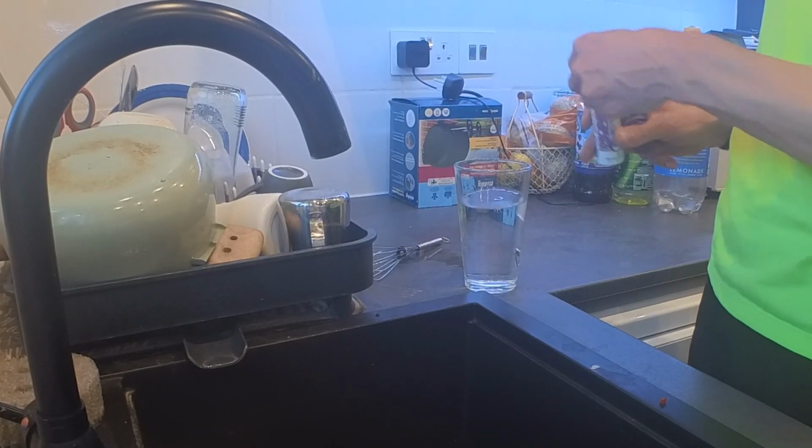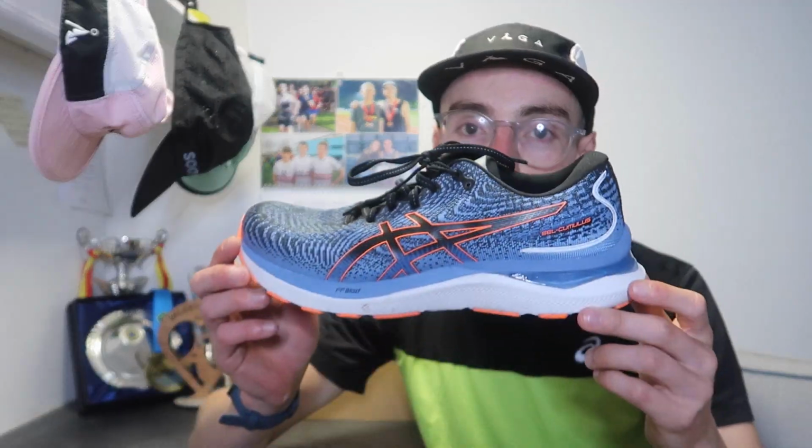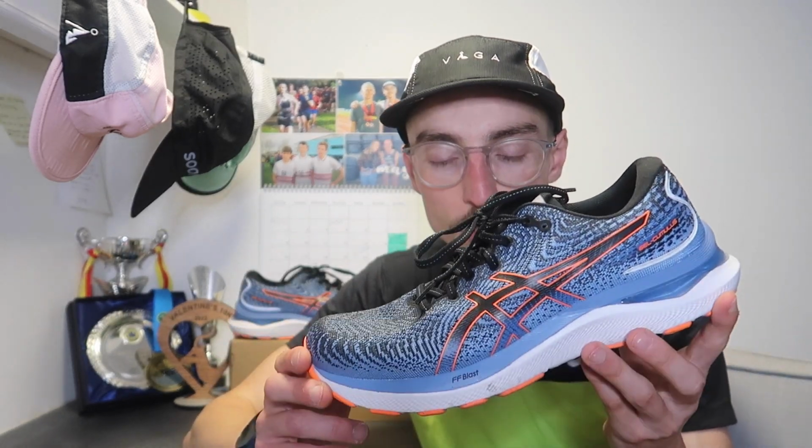So I'm back from my run, my first run in the Gel-Cumulus 24. So I thought I'd go over my first impressions and go over some of my likes and dislikes about this shoe. And finally, who would I recommend this shoe to and whether it's going to fit into my shoe rotation. So let's start off with the likes.